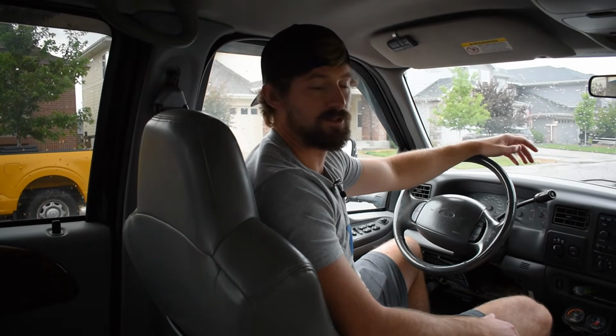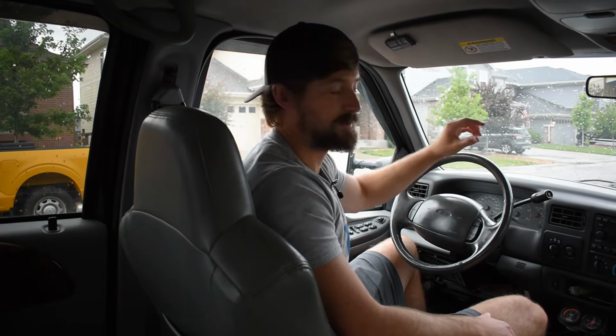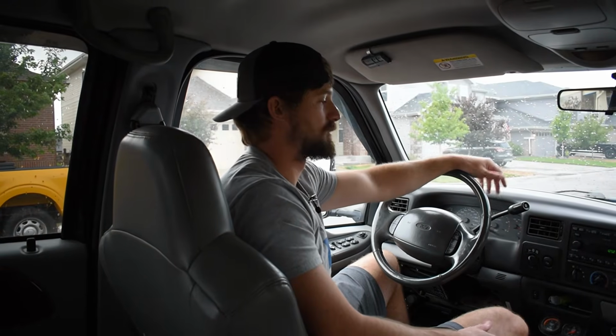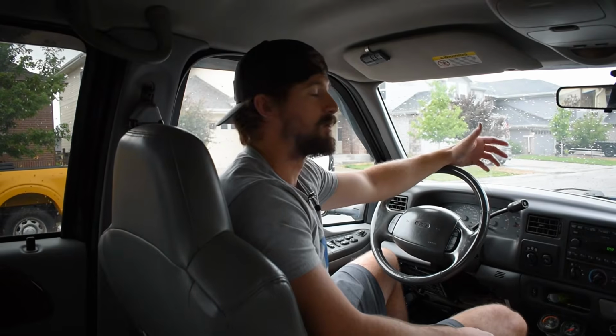The overdrive off flashing button actually doesn't necessarily have to do with the overdrive system. Rather than putting a check engine light or some type of transmission light on the dashboard on these trucks, they flash the overdrive off light if you have any transmission related problems. So instead of getting a dashboard light, you get overdrive off flashing, which means you have something wrong with your transmission, or you could have something wrong with the overdrive system itself.